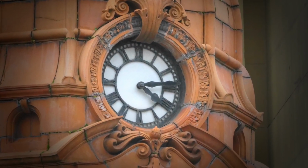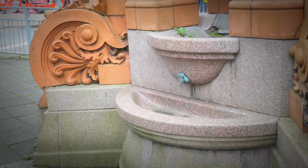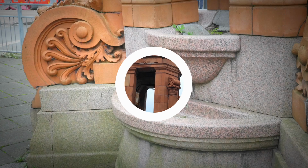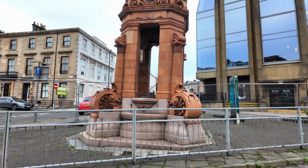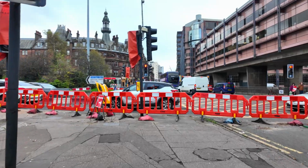This was a big social issue in 1800s Britain, and Sir Charles Cameron was instrumental in the introduction of the Inebriates Act in 1898. This act allowed for people with alcohol addiction to be detained and treated. The fountain is a reminder of his work and commitment to this cause.